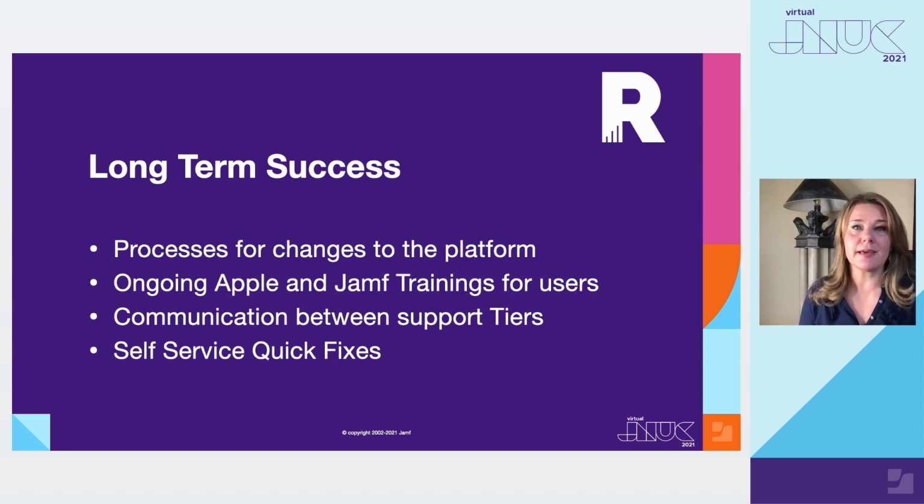Next, ongoing Apple and Jamf training for users. You can't expect that it's a one and done. What about when there's a new OS? What if there's other significant changes happening? You're going to make sure that your users are informed, but also your support people need to be informed.